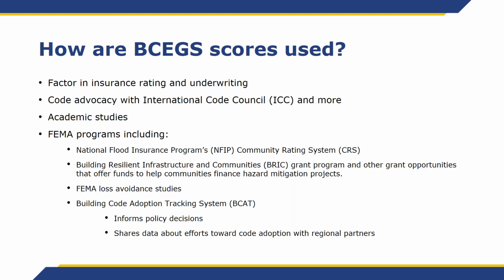How are BCEGS scores used? They're factored into insurance ratings and underwriting. They're used for code advocacy with the International Code Council, or ICC. They're utilized in academic studies. The ranking system for FEMA grant applications includes BCEGS participation information and building code iterations. For example, BCEGS classifications are a factor in the National Flood Insurance Program's Community Rating System, or CRS. CRS offers a discount on flood insurance policies. As a FEMA program prerequisite, discounts of 15% to 45% require BCEGS participation, with a starting classification of 5 or better for both residential and non-residential.